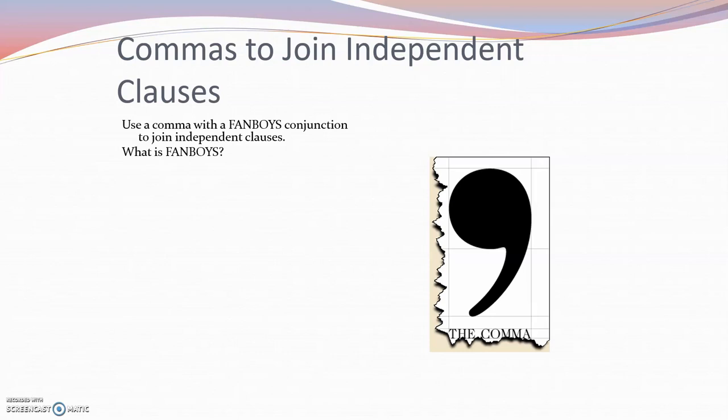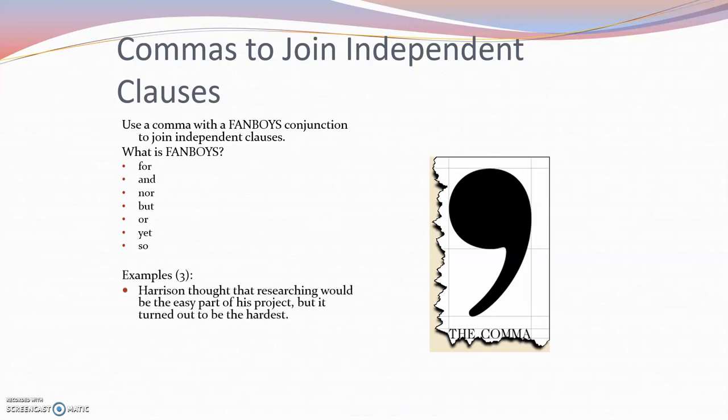So let's go over what the FANBOYS are again. For, and, nor, but, or, yet, so. These are the conjunctions that have that special rule about commas applied to them. And so let's look at the examples.